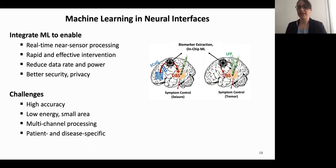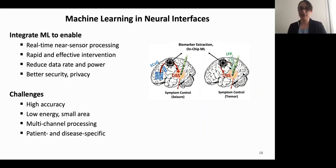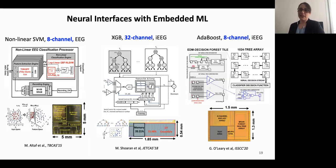And the other challenge is that these classifiers need to process many channels, and that is quite challenging when implementing an on-chip classifier. If you look at the literature on neural interfaces that have integrated classifiers on the chip, the application that has been most popular is seizure detection for epilepsy. So we see devices that have, for example, a nonlinear SVM, which integrates an 8-channel EEG processor for seizure detection.